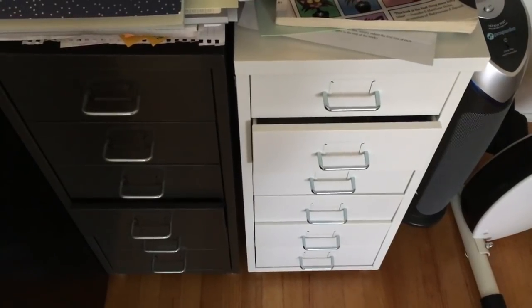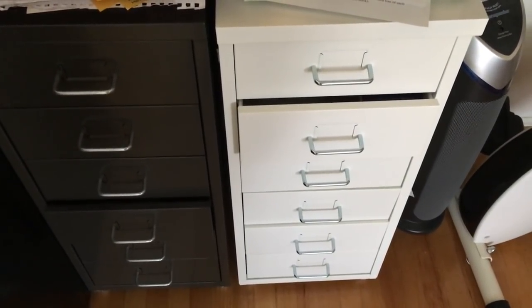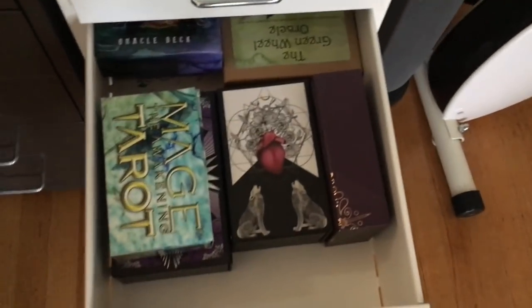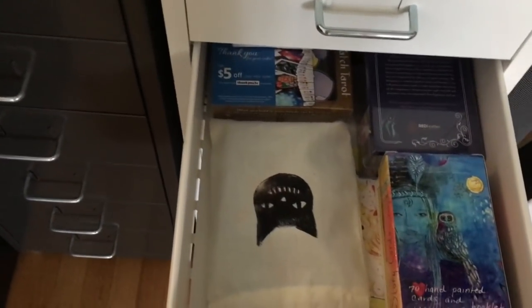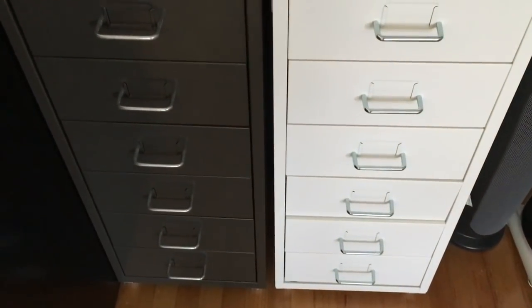Okay, so you're getting a little tour of my space. These I got from IKEA next to my air filter for $35 each, and they have wheels on the bottom and they are amazing. One of them is just chock full of decks, both in pouches and in their boxes. The other one has decks in it as well as herbs and witchy things. I like this because they're shallow, they're not too deep, so you can see pretty quickly what decks you have. But they fit so many because there are so many drawers. So that's one of the things that I keep my decks in.